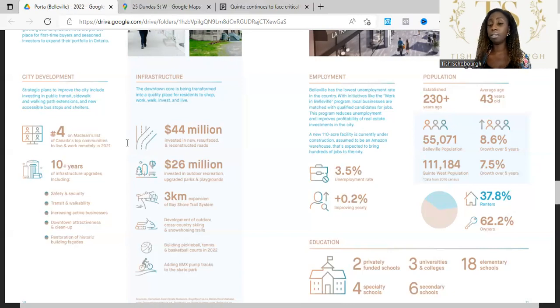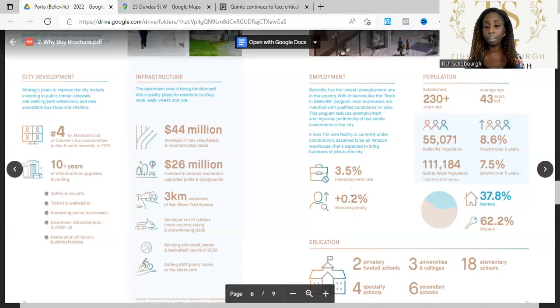Their unemployment rate is ridiculously low, 3.5%. I think I looked at the rate recently. I think it was for all of Ontario, and we're only at 5%. It was either all of Ontario or Canada, and it was really critically low at only 5%. And Belleville is lower than that. So that's really impressive. And it is improving by 0.2% yearly.